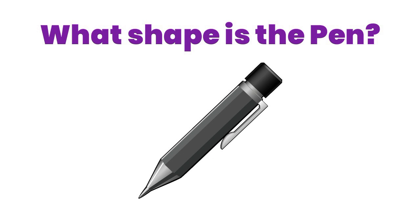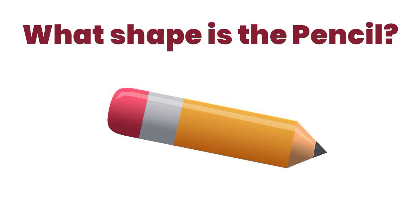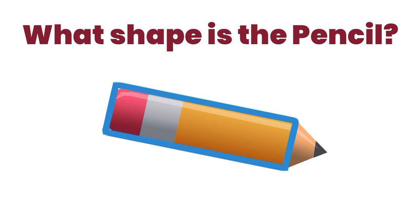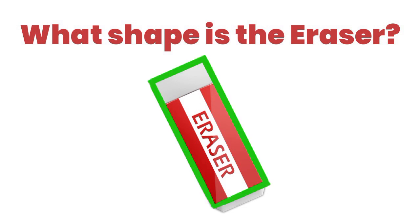What shape is the pen? It has a rectangular body and a triangular tip. What about the pencil? It also has a rectangular body and a triangular tip. What shape is the eraser? Yes, it is a rectangle.